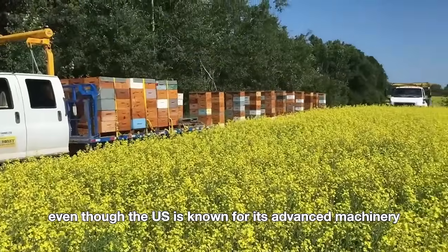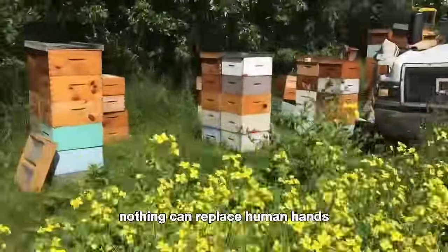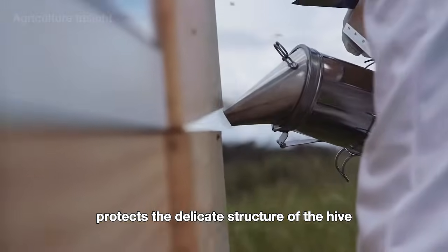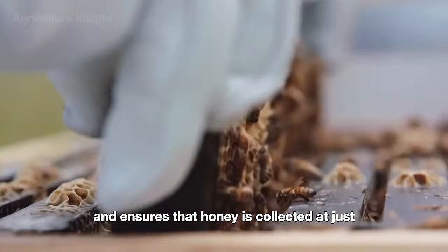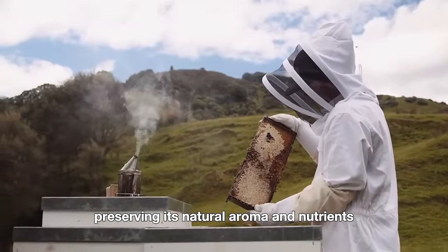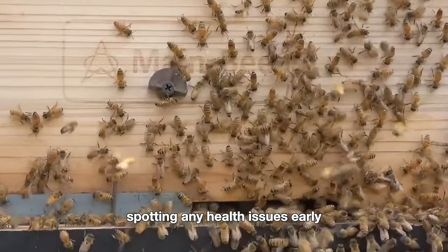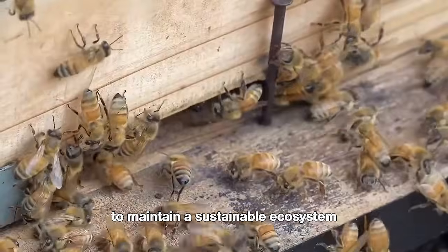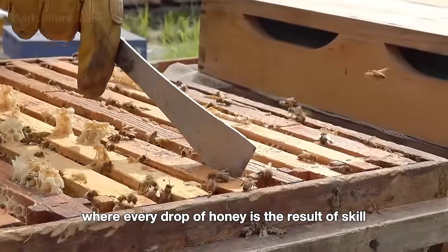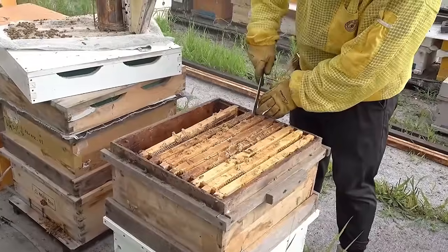Even though the US is known for its advanced machinery, when it comes to harvesting honey, nothing can replace human hands. Hand harvesting protects the delicate structure of the hive and ensures that honey is collected at just the right ripeness, preserving its natural aroma and nutrients. Skilled beekeepers carefully observe their colonies, spotting any health issues early to maintain a sustainable ecosystem. This isn't just a job, it's an art, where every drop of honey is the result of skill, patience, and a deep love for nature.